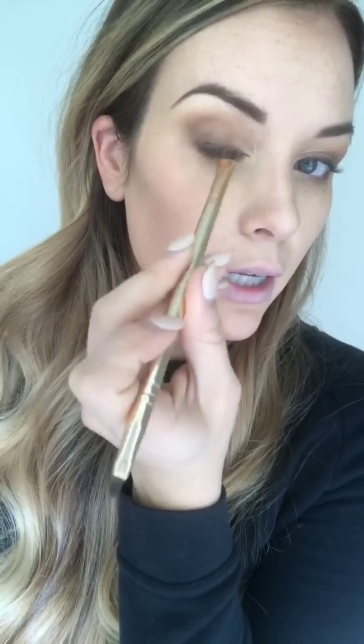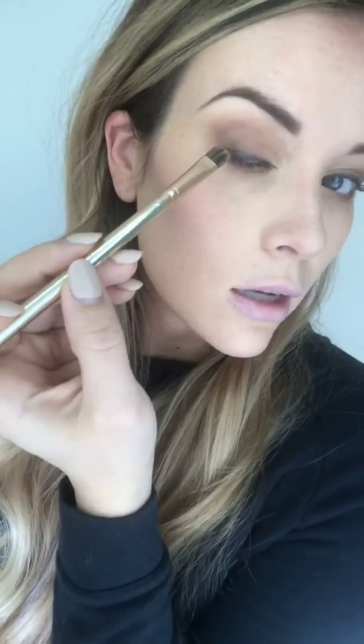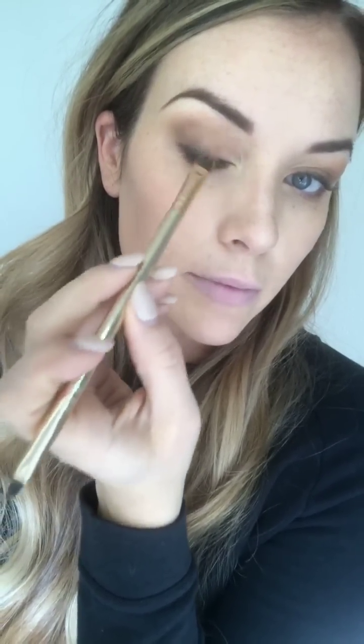And if you want a more intentional line too, versus a smudge like I'm doing, there's also the skinnier side of this multitasker. But I like my makeup to look worn in. I like all my stuff to look worn in.